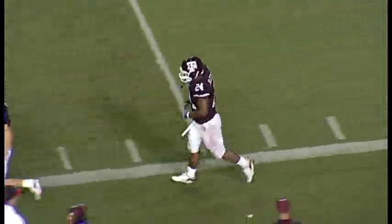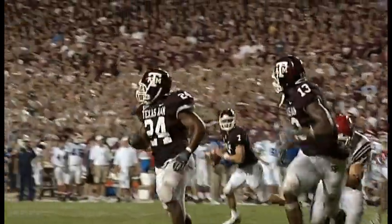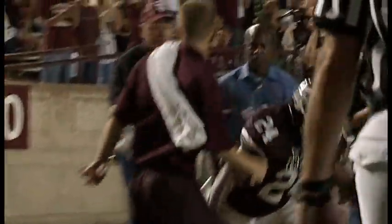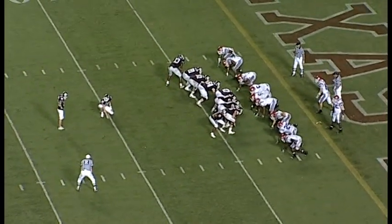Alexander just caught another one. And that was the same play they used for their second touchdown, the 5-yarder that time to Alexander. This one a 3-yarder. And the Aggies take the lead 34-7. Point to come. 2 touchdowns tonight, Alexander on 2 pass receptions. Caught 2 for 7 and 2 TDs. Making good work of his receptions.